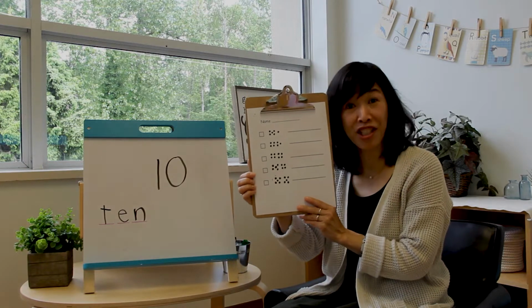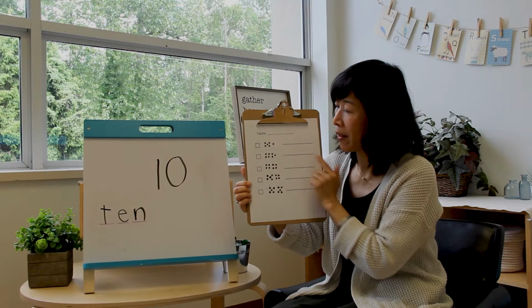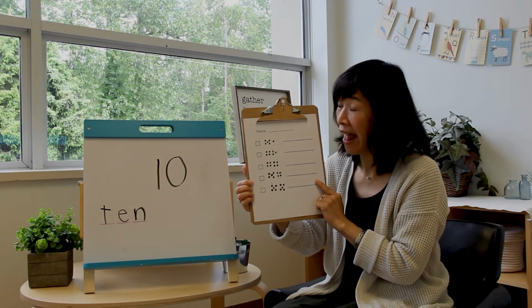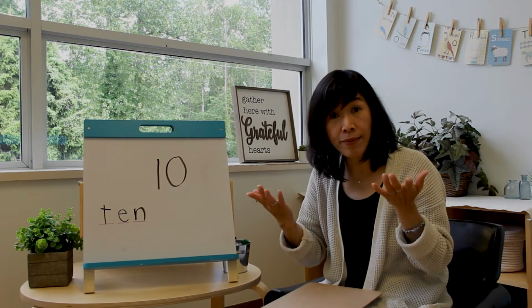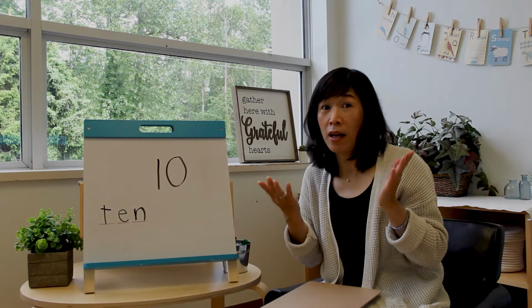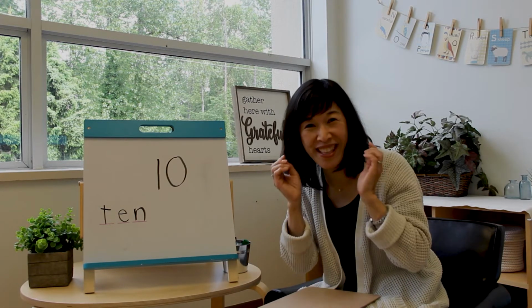Now today we have this dots hunt sheet with your worksheet. So make sure you find these dots in your house. Okay, enjoy. And one more, I have some friends who sent me some pictures of the shape of 10 that they made with different things at home. So take a look.